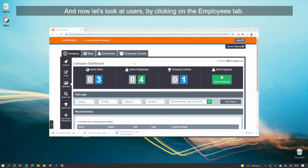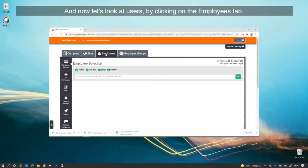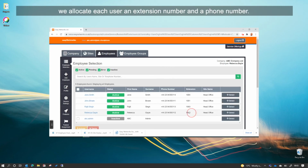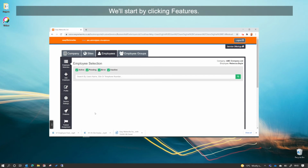And now let's look at users by clicking on the Employees tab. Search gives us a list of all the users. We allocate each user an extension number and a phone number. Let's click on a user and have a look around. We'll start by clicking Features.